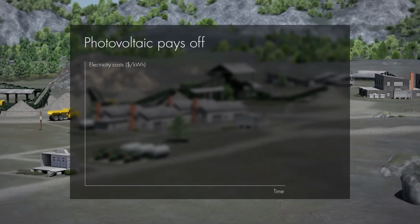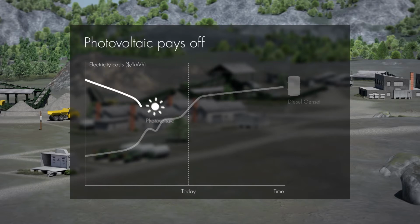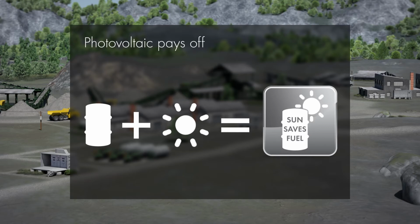Rising diesel prices and high fuel transportation costs are dramatically increasing the levelized cost of electricity for diesel-powered genset systems. These costs are likely to continue to grow. On the other hand, the costs for photovoltaic systems have gone down significantly. Adding photovoltaics to conventional genset systems is therefore very attractive in sunny regions. This leads to significant fuel reductions and cost savings.